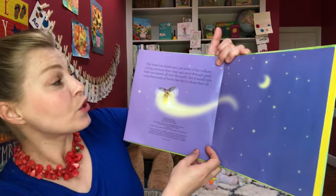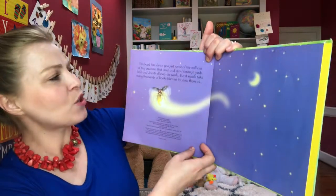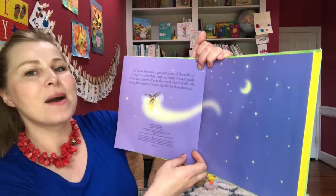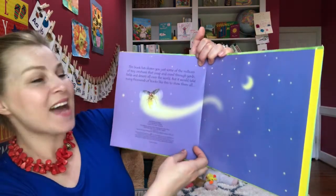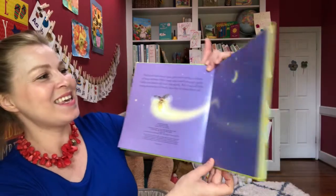This book has shown you just some of the millions of tiny creatures that creep and crawl through yards, fields, and deserts all over the world. But it would take many thousands of books like this to show them all. The end.